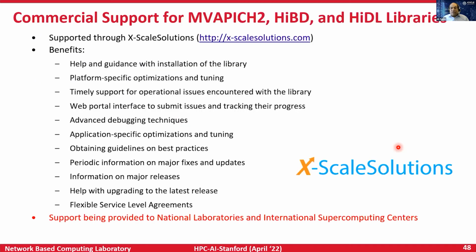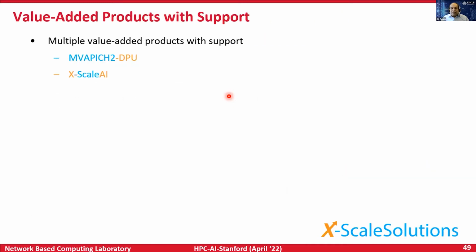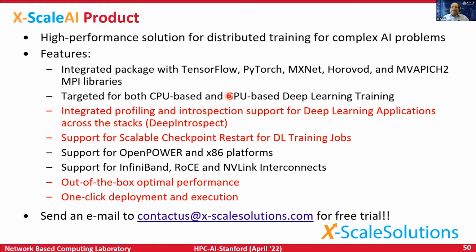As the solutions are coming from the OSU side, of course, all these solutions are available. As some of you know, there has been a lot of demand to provide commercial support. This is where, a few years back, we started this commercial spin-off called Icicle Solutions. There is basic support for whatever is available, like MVAPICH, HiBD, HiDL. We are able to provide commercial support with a lot of optimization and debugging, with a good turnaround time. We are working with many national laboratories and international supercomputing centers. While we are doing that, we are also trying to add some value-added products. I talked about MVAPICH DPU earlier, but we have another package coming based on Icicle AI.